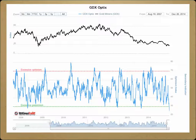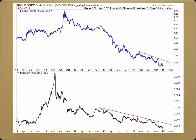Again, I'll say this is just one indicator, so we can't base an entire opinion off of one indicator. But over the last 6 or 7 years, basically since GDX began trading, which I think was at the end of 2006, this indicator has hit an all-time low, or call it a 7 or 8 year low. So that's another indication of sentiment being extremely negative and the miners being very oversold.